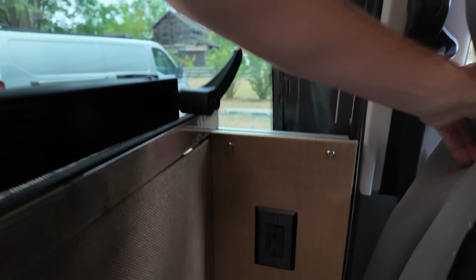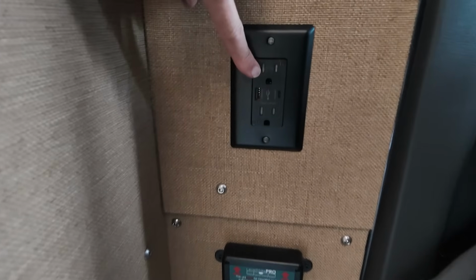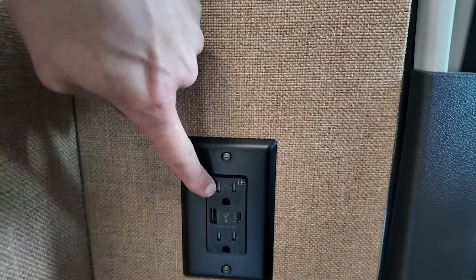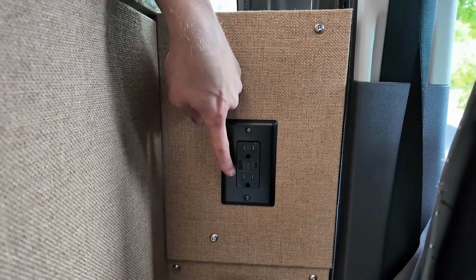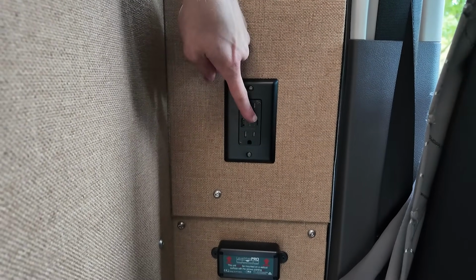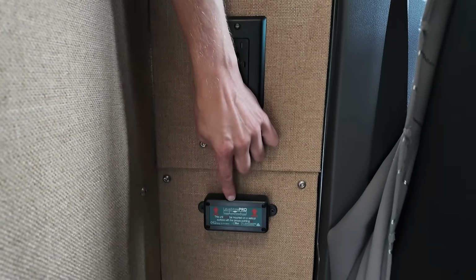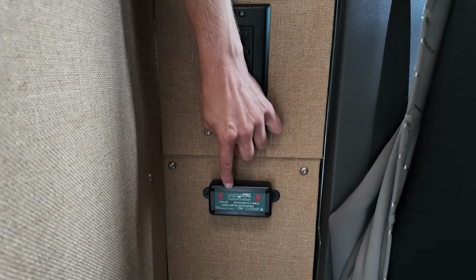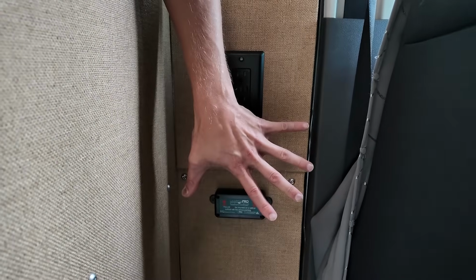Over here, we've got multiple outlets throughout the van. So we'll start off with this one. This is our 110 volt household power, powered by the 3000 watt pure sine wave inverter. Also has USB-C and USB-A, but only powered when the inverter's on. We've got a Level Mate Pro. So once Thomas pulls into an RV site, he can hop on his phone, check to see if his van is parked and is nice and level. So that's all right there.